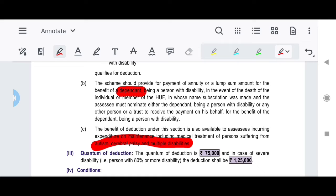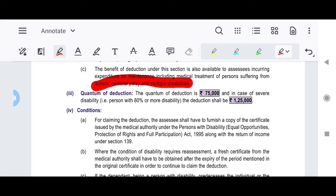The amount of deduction is 75,000, and in case of severe disability, that is, person with 80% or more disability, the deduction shall be 1,25,000. So the quantum of deduction normally is 75,000. But when the person with disability is more than 80% disabled, then it is 1,25,000.